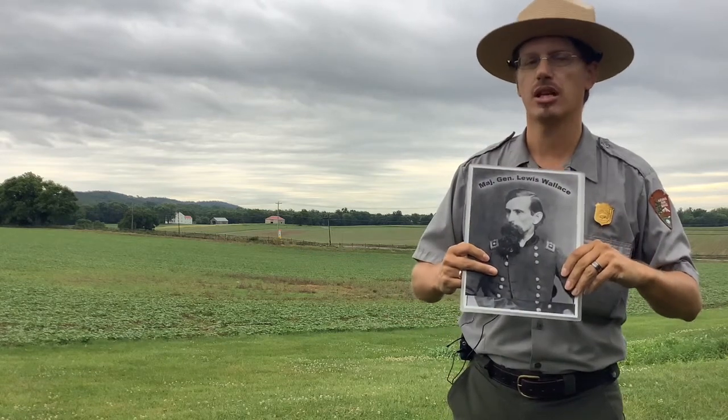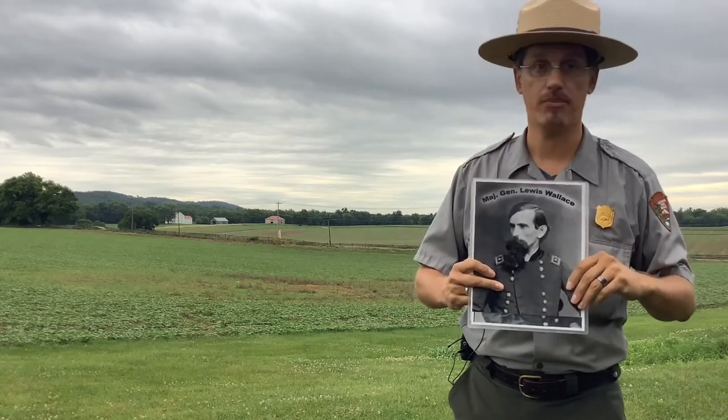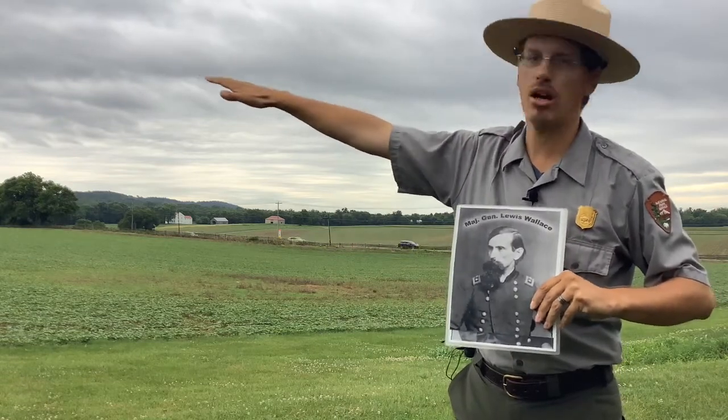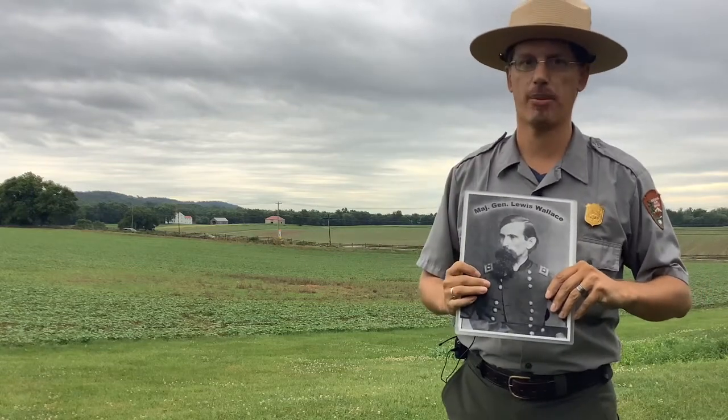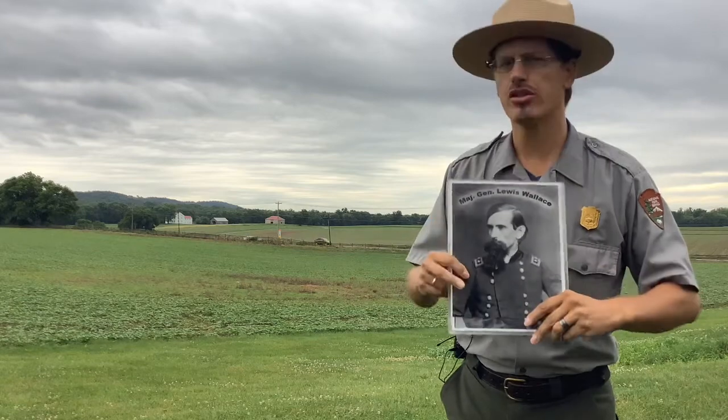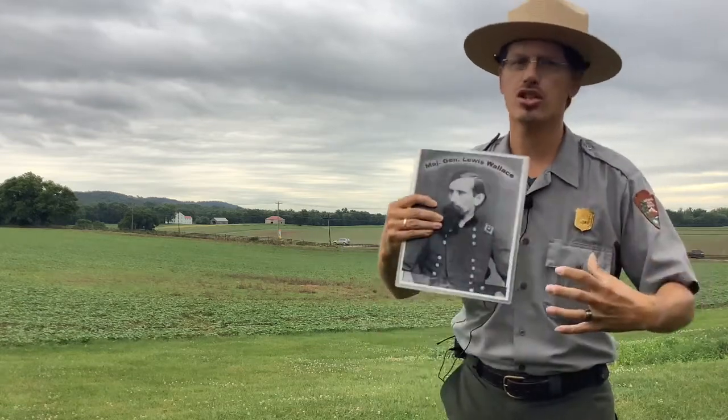But on July 8th, as more Confederates are pushing through the Catoctin Mountain passes, General Wallace recognizes that he will not be able to hold the city, and he is going to fall back beyond the Monocacy River to the high ground in the distance that we're going to get a chance to look at as we go through the battlefield today. Fortunately for General Wallace, the wheels of the War Department have slowly begun to turn.